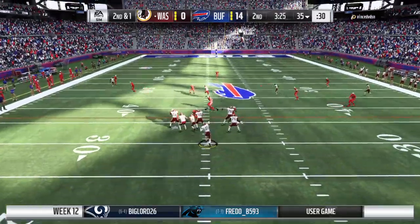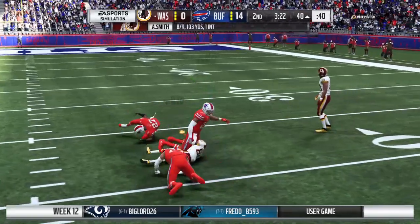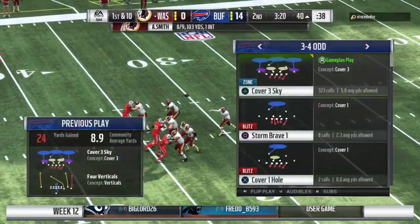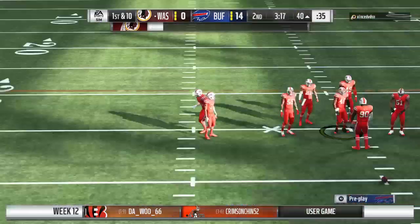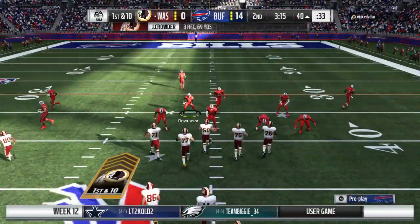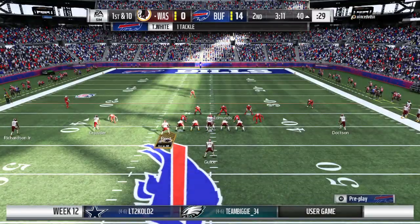To throw on second down is Smith. Crowder's got it over the middle, and they've got it well across midfield down to the 40 before it's all said and done. That one goes for 24 yards. Back-to-back good plays have them on the move.